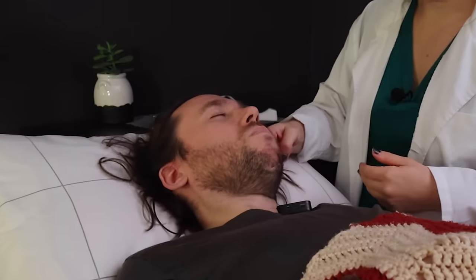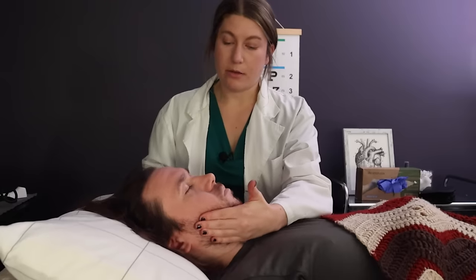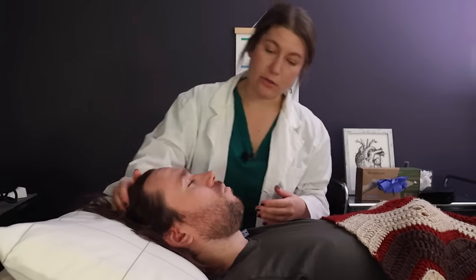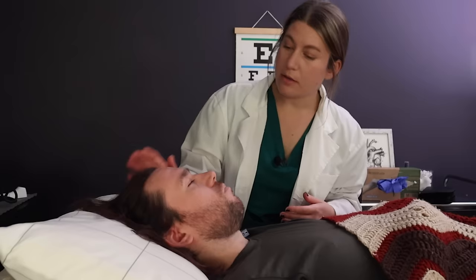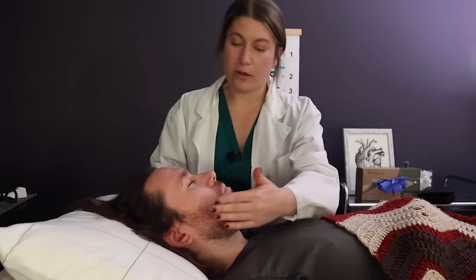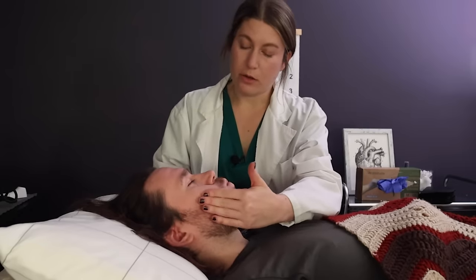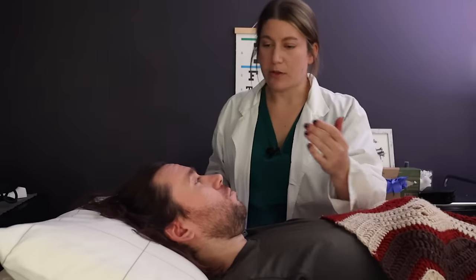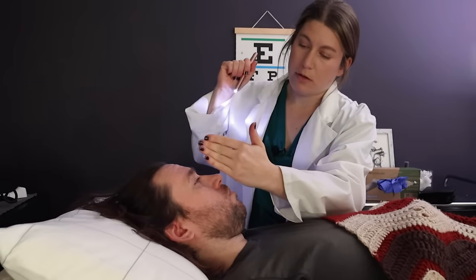To the side and this side. Okay. You lift your eyebrows up. Good, nice and strong. And symmetry is good. Puff your cheeks out for me. Good. Relax. Now look into the eyes, so I want you to gently open your eyes and just stare. You just stare at the ceiling is perfect, actually. Okay.